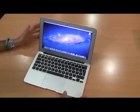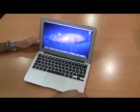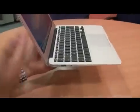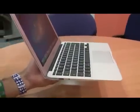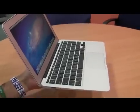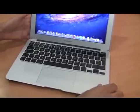This is the 2011 version of the very popular laptop. Now, as you can see, it's looking lovely as always. It's got the paper thin chassis, as you can see there, and it weighs just over a kilogram, so it's extremely light considering the functionality that it provides. And it just looks absolutely stunning. Everybody in the office absolutely loves it.